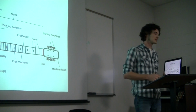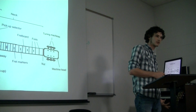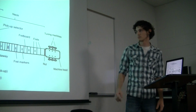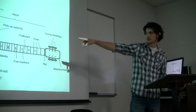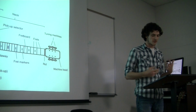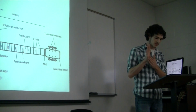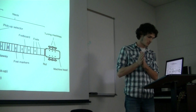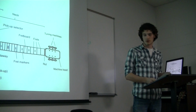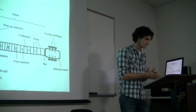Sound projection on an acoustic guitar is a result of the way it's engineered, versus an electric guitar that has pickups, which would be the little rectangular areas right there. They basically pick up the vibration of the strings and transmit them as an electrical signal through an instrument cable. And there are switches on electric guitars that control everything from volume to tone, as well as which pickup you're using if you have two.